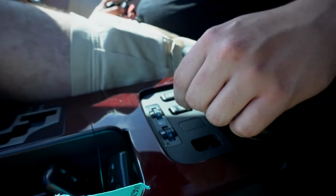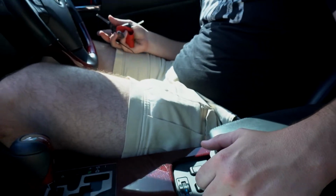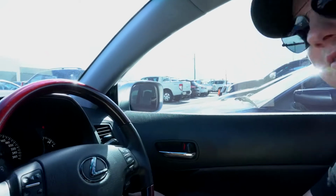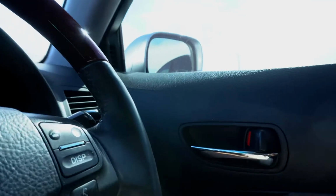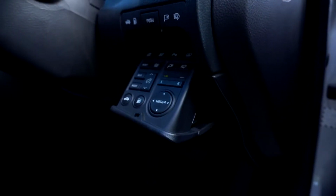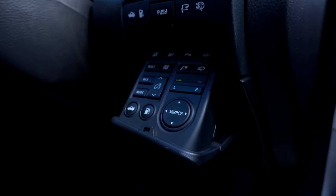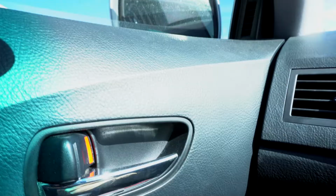Can you feel that, Morgan? I don't know how long it takes to work, but we've got memory settings. Folding mirrors. Oh my god, it's got a secret menu. Holy crap. I'll take the camera so you can get a look at this. So, I was just fiddling around. You push this bad boy and you've got a whole another little thing. We'll open the door so we can fold the mirrors. That works.